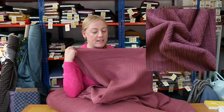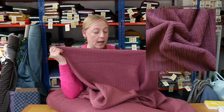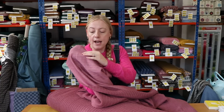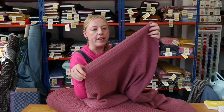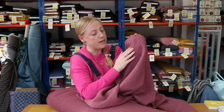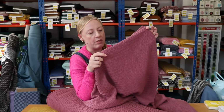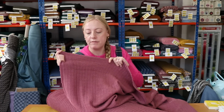The cream's been really popular, which I'm not surprised. I'm personally a bit of a fan of this really lovely dusky rose dark pink colour. So with these fabrics, on the reverse you'll be able to see it's a completely plain back, and it's slightly softer against the skin. And then on the right side you've got almost like a cable knitted design running through the fabric, and you can feel the wool content definitely on the right side of the fabric.